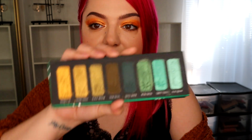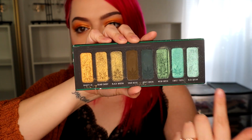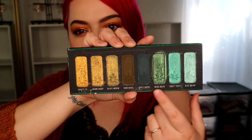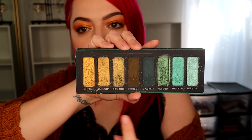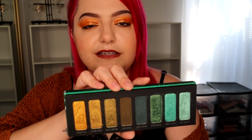Before I move on from that, I also realized I had the Smoke Sessions palette from Melt in here as well. This is definitely a palette that's split in the middle, where this side definitely seems more fall for me, and this is your more blue kind of green shades in here. This one's a little more green to me. This side's definitely more fall with your more golden yellow shades. So I'm just going to include this in there because I love Melt's palettes.